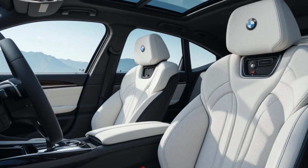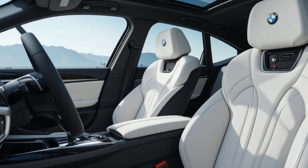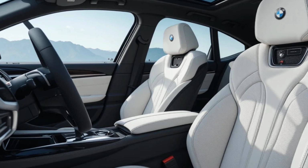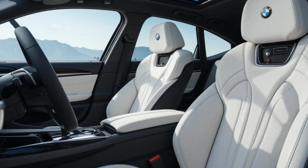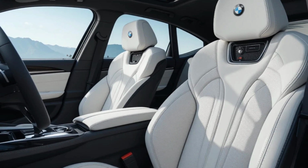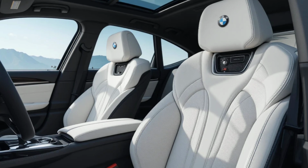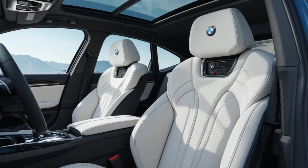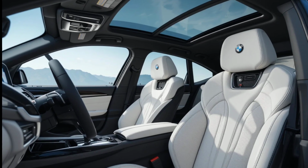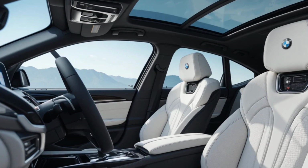So who is the 2026 X6M really for? This SUV is made for the driver who refuses to compromise. You want the aggressive looks of a sports coupe, the practicality of an SUV, and the performance of a track-capable car, all wrapped in a high-tech, luxurious package. It's not the most spacious SUV out there, and it certainly isn't subtle, but that's kind of the point. This is a bold, powerful machine for people who like their performance loud and their technology cutting edge.